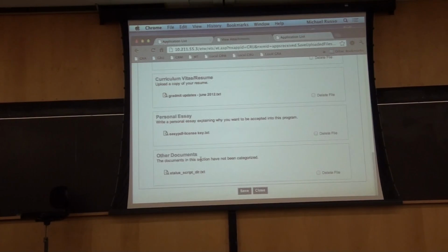So one of the enhancements on my to-do list is to give you an easy way to say, okay, I see that there are these other uncategorized documents here. And the student has typed in labels like, this is my resume or my CV, this is my personal statement. So you should just be able to say, this uncategorized item belongs in this category, and then maybe there's a drop-down list next to them where you just choose from your checklist what item it should be associated with, and then it'll move under that category.